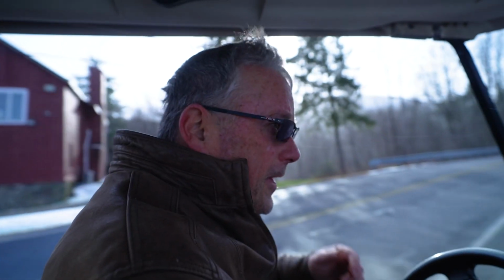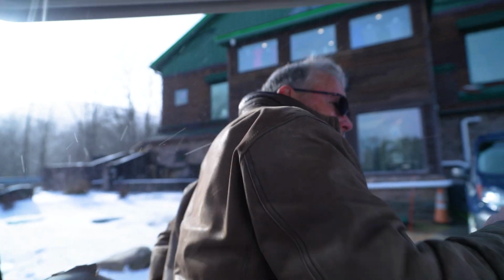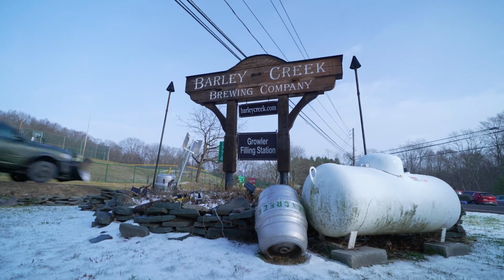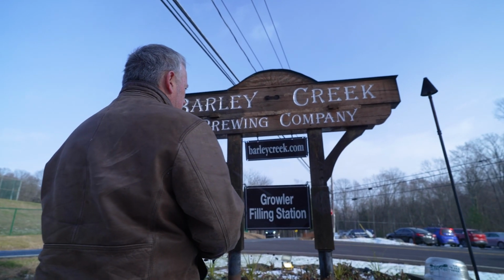So yeah, welcome to the delivery entrance for the malt, the delivery entrance for the Coca-Cola products, the delivery entrance for just about everything. And that's my front sign. That front sign, back in the beginning of time, actually won a Chamber of Commerce award because it's handcrafted.